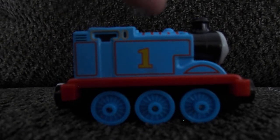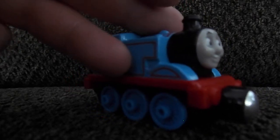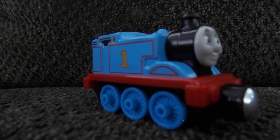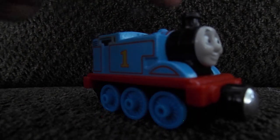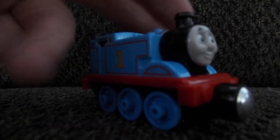Honestly, I have no plan. I don't have any plans to keep this Thomas in my collection. However, my mind might change. But anyways, honestly, let's just get started with this.